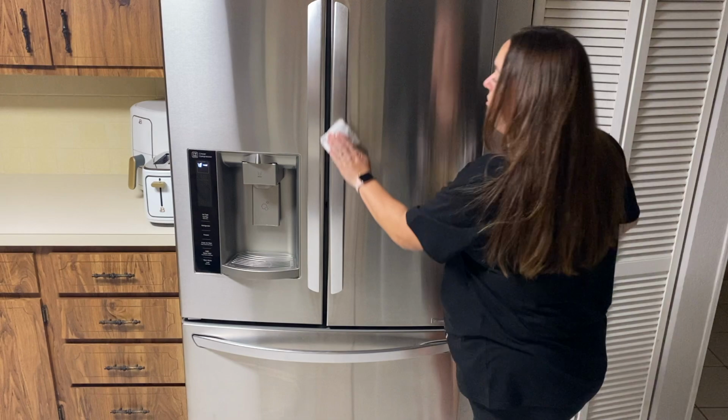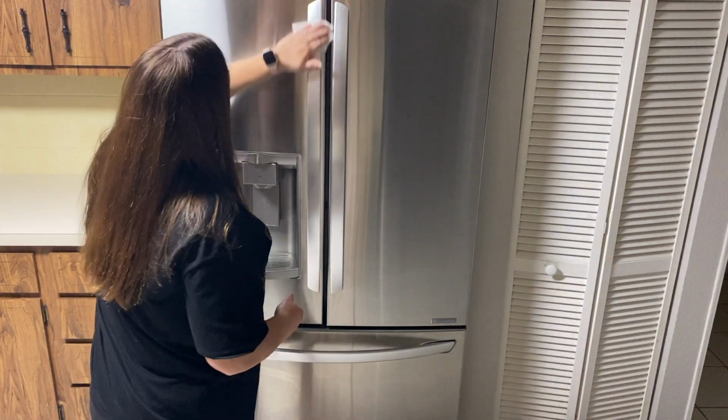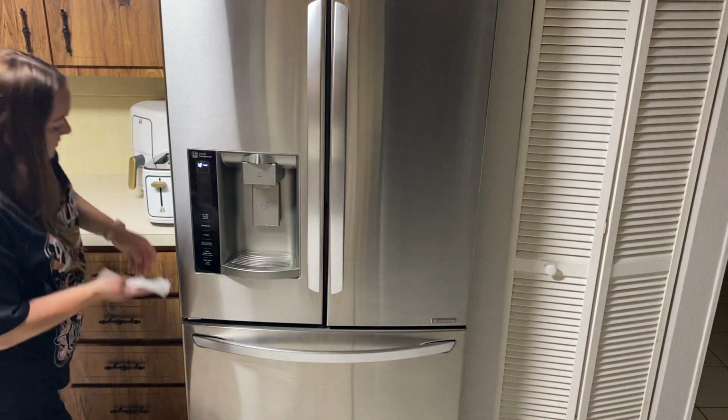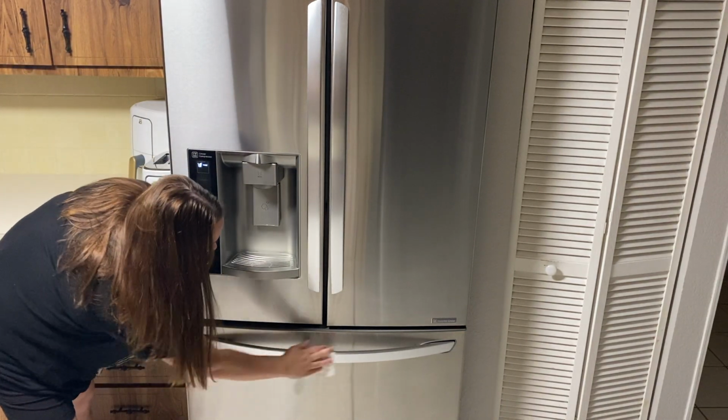I will say the first time I used them, I was like, this isn't working, but you really have to just keep scrubbing, and then it'll shine up. At first it just looks greasy when you do it.